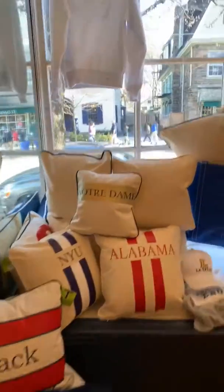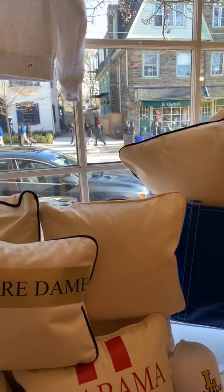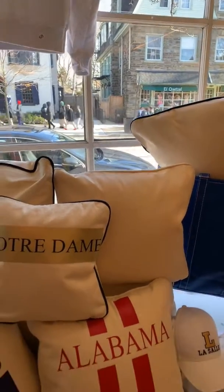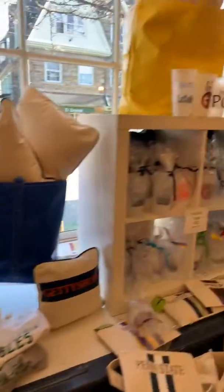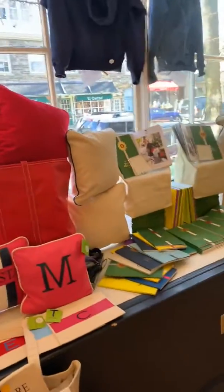So here we face Germantown Avenue. There's this little school. I guess that's from the Jenks School. They're going on a field trip. They're walking up to the library, I bet. It's a beautiful front window, and I try to do a good window every day.